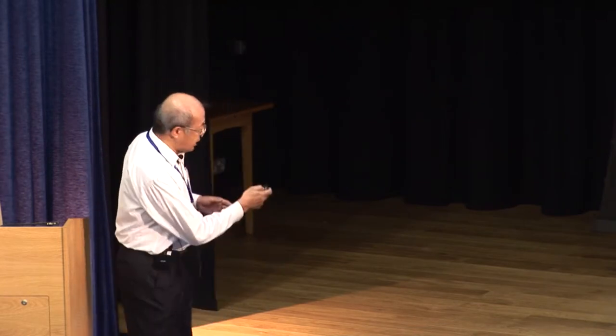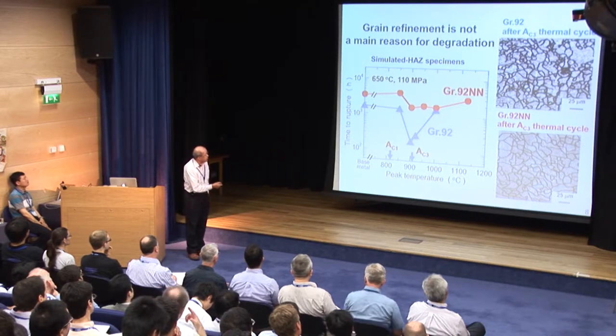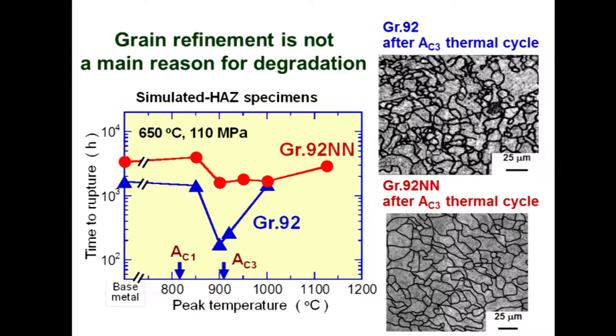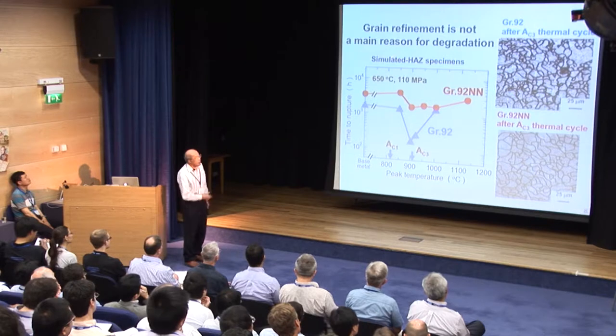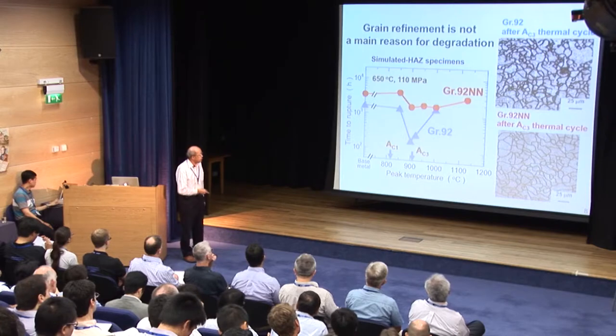I would like to emphasize, many researchers and engineers consider grain refinement to be a main reason for the degradation in creep strength in heat affected zone after AC3 thermal cycle. But you can see here, the time to rupture of grade 92 NN is substantially the same as the base metal, in spite of fine grains. Therefore, the present result suggests grain refinement is not the main reason for the degradation in creep strength after AC3 heating.